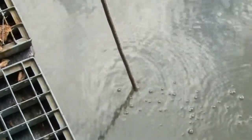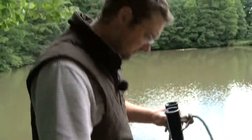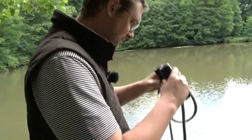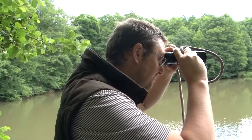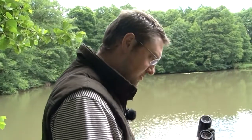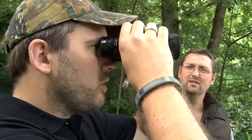Not liking how much gas is coming up. Okay, let's see if we've got a bite. I reckon they've survived that. Try again. Oh, no water inside, clear picture. Focus wheel is working. Works. And they're a bit cleaner now. Now they are clean actually, that's good. Yet another test passed with flying colours.